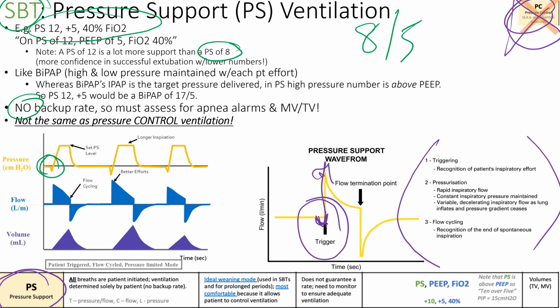Sometimes patients are obese or have big ascites or pregnancy, things that put extra pressure on the chest, and they need pressure support at 10 or 12, right? So we just have to run that by the provider. It says, oh, there's 12/5. They're like, oh no, what are you doing? 12/5 is gross. You're like, well, but have you seen their belly, right?